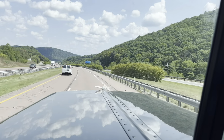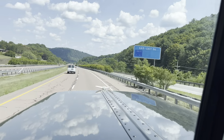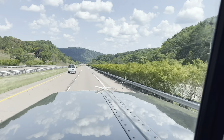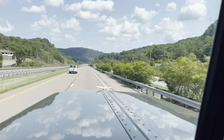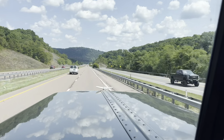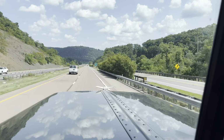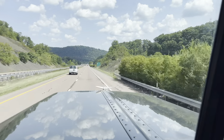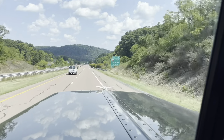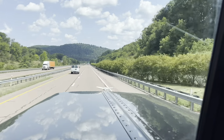All right, y'all, we are in Maryland now on the 68. We're about 56 miles away from the first drop in Hagerstown, Maryland. We're kind of racing the clock so that way I can do a 30-minute break while I'm unloading. Don't know how far south we'll get, and then I gotta figure out where I'm gonna park, so that part is gonna be interesting.